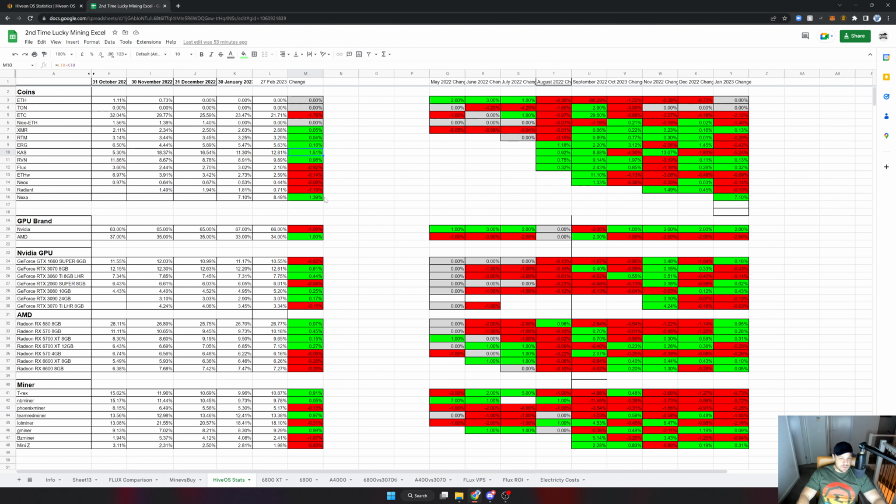At least in my opinion, it makes total sense. Nvidia GPUs are just, at least in my opinion, more versatile, and it's just easier to overclock and deal with. I do love my AMD GPUs, but they can be a little bit more finicky to get working and get efficient. Now, the next thing that I wanted to have a look at is the GPU model.